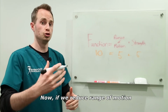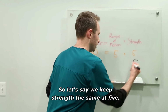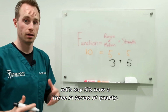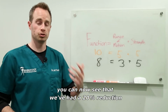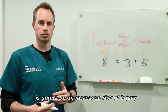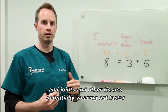Now, if we reduce range of motion but keep strength the same, we're going to see a change in function. So let's say we keep strength the same at 5, but now we have a reduction in our range of motion. Let's say it's now a 3 in terms of quality. If we add that out as an equation, you can now see that we've had a 20% reduction in our function. What that reduction in function is going to translate to in terms of health is going to be an increased risk of injury, an increased risk of things getting overloaded, and joints and other tissues potentially wearing out faster than they should be.